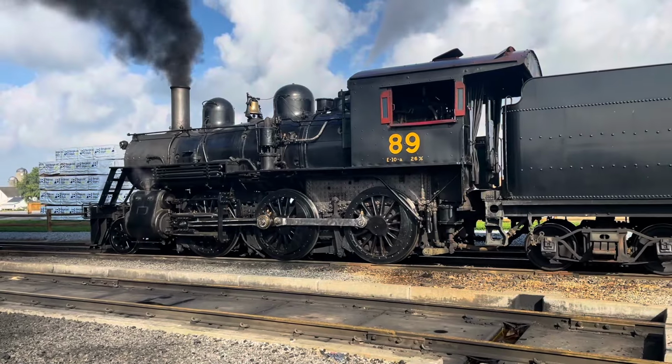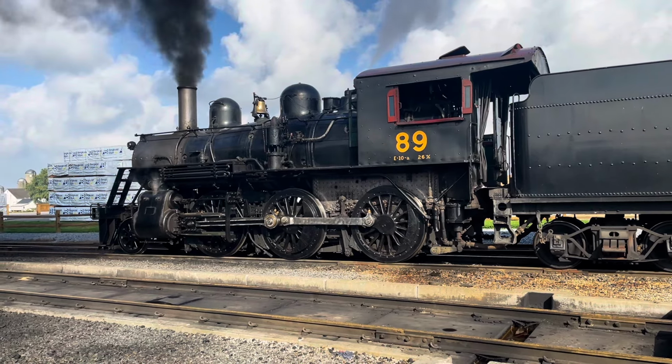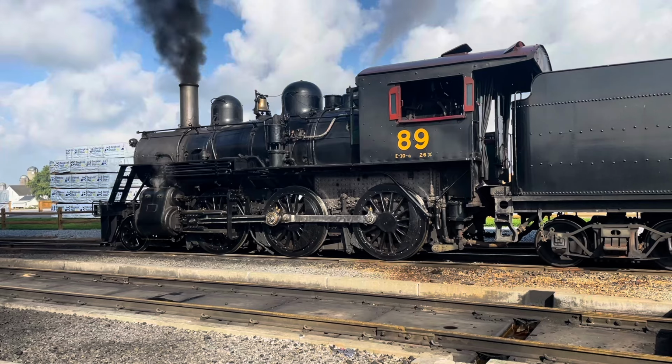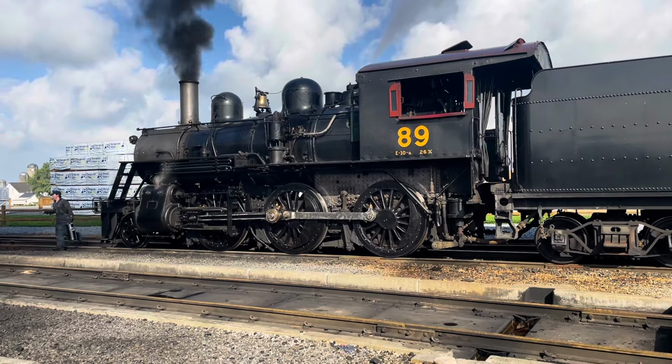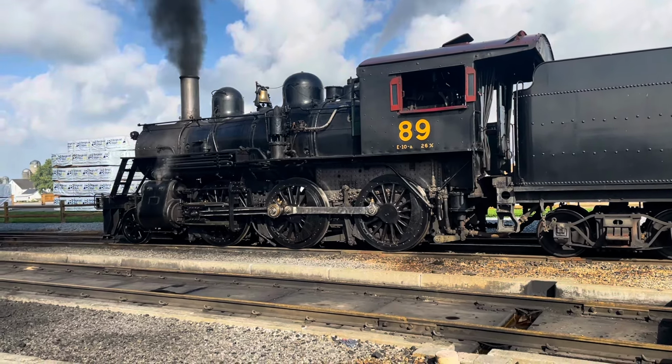Today is a partly sunny Thursday, October 3rd, 2024. We're at Strasburg, Pennsylvania, and you're looking at the Strasburg 89, a 260 Mogul, sitting outside the roundhouse waiting to do his trips today at 11, 12, 1, and 2, I believe.